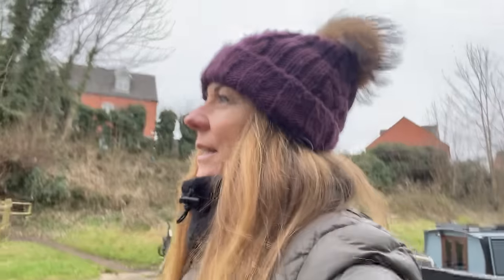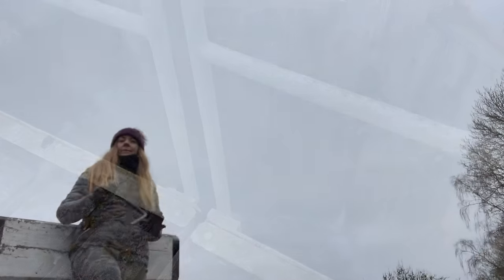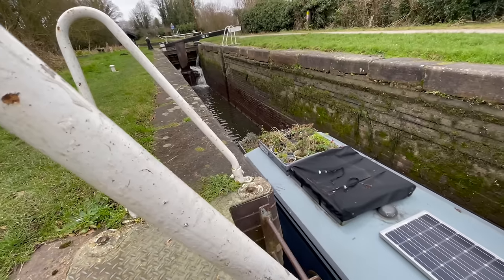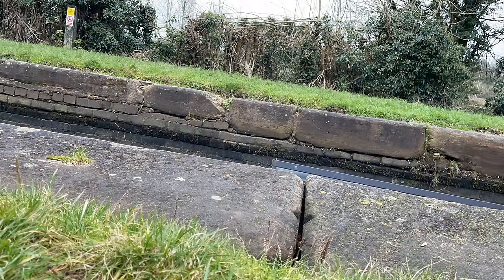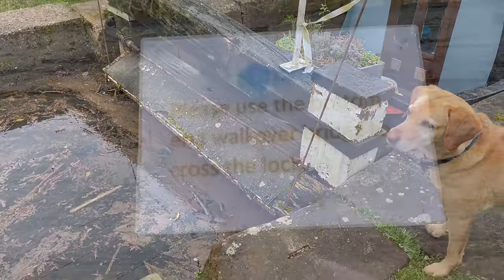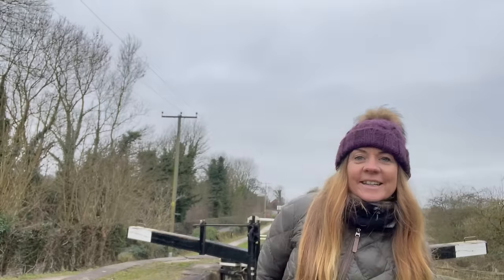Going to set the next lock. This lock is actually its own little island, and that's because it's where the old canal joins up with the new canal. There's a sign on the lock gate there, which basically says not to use this. Instead, I just went round the back of the bridge. Right, into the last lock.